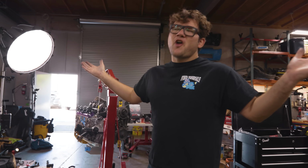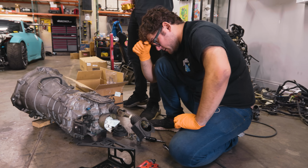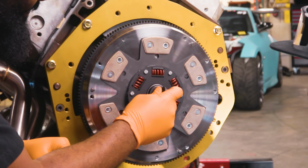Okay, it's been a bit of a trying day over here at Low Team. We've got shifter issues, clutch issues, transmission issues. Not supposed to do that. Yeah, it's a little bitch right here. This bearing, it was going in a little bit hard, even when it's lubed up. So we're gonna use a little trick.